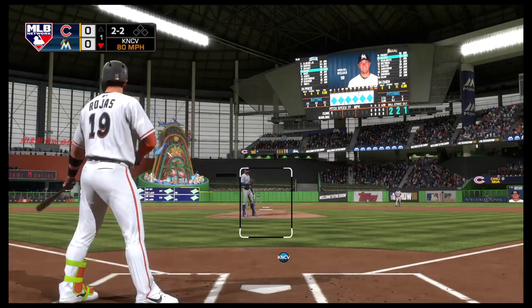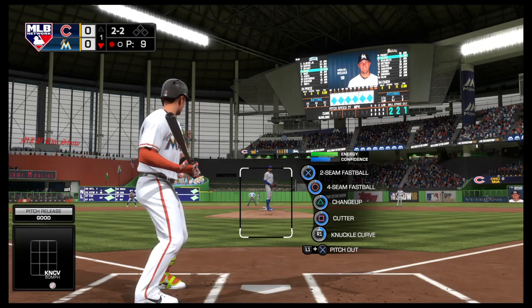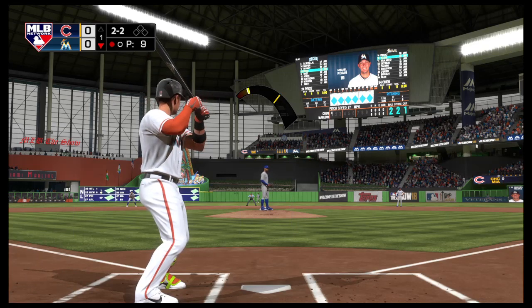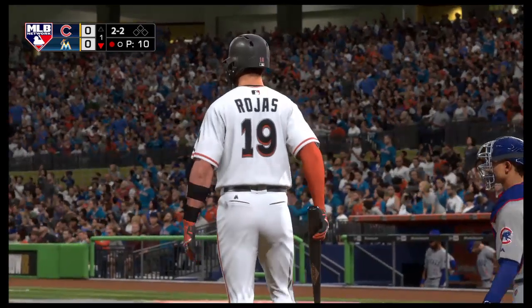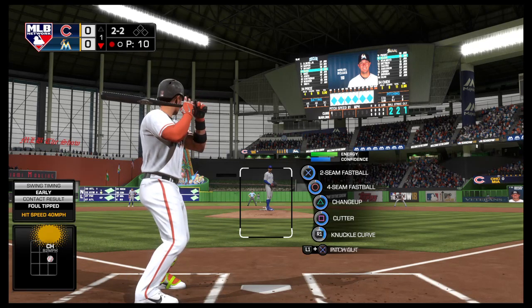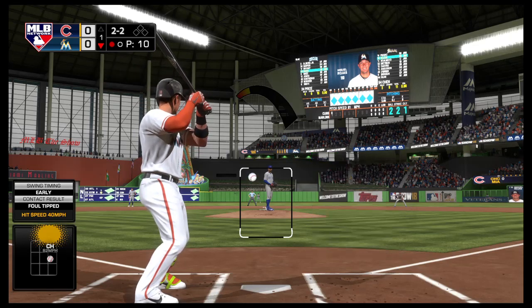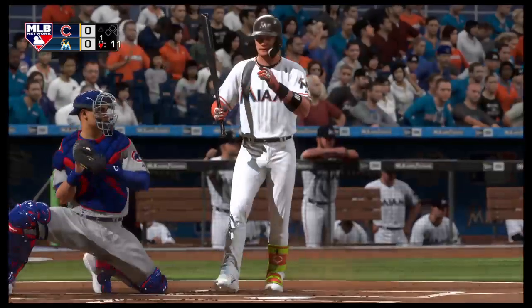And he'll lay off the curveball that's in the dirt that time, and it's back even now at 2-2. The 2-2 one more time. It's laid off, and the count runs full.